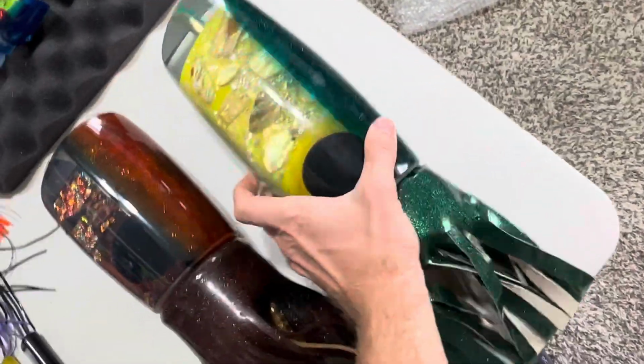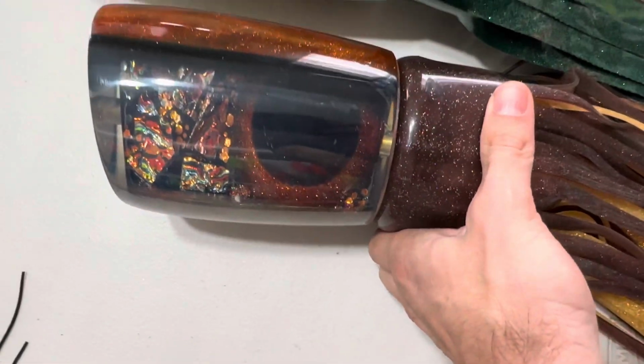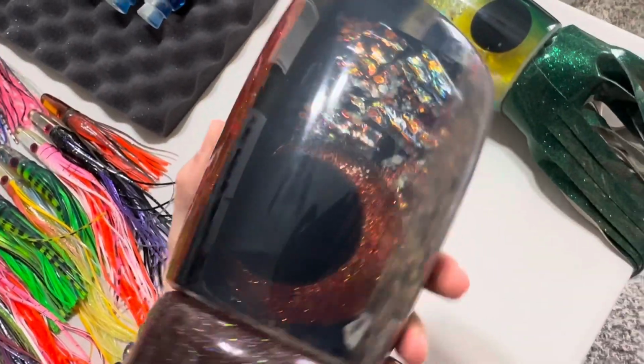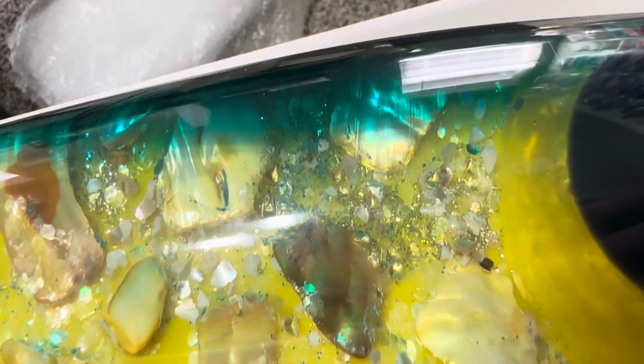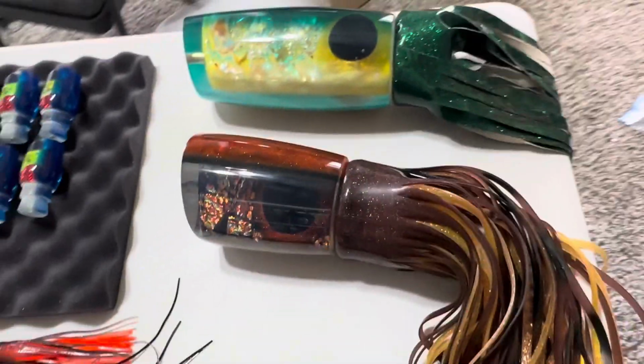And then next to it is the Extreme Tado Pusher. You can tell it's a little bit shorter, but the girth is the same. And this one has dichro glass pieces in it, root beer, and black back. Really beautiful lure. You can see those inserts in there. Just a gold flake. Really cool stuff. Salt and pepper style head there. All right, so that is that.